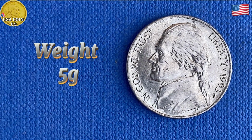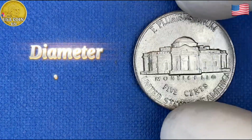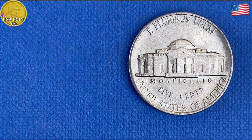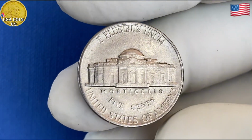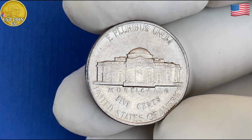Top 1. Today's spotlight is on a coin that might be sitting in your pocket right now, the 1993 Jefferson nickel. While this 5-cent coin may seem like a simple piece of change, it has a surprising history and some versions of it are worth an incredible amount of money. Stick around as we uncover why this seemingly ordinary nickel might just be the most valuable 5-cent coin you've ever seen. Let's begin by taking a quick look at the history of the Jefferson nickel.